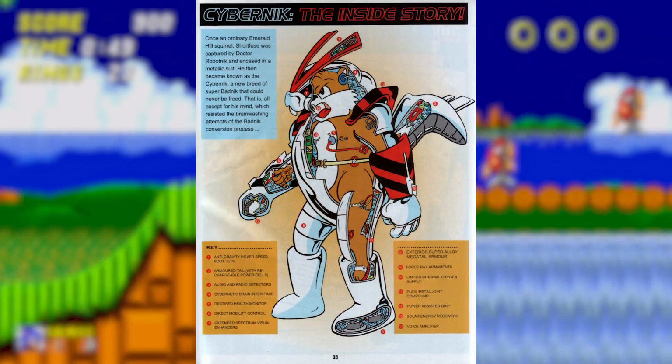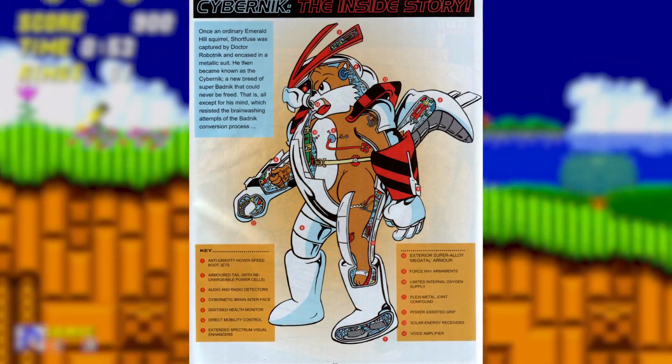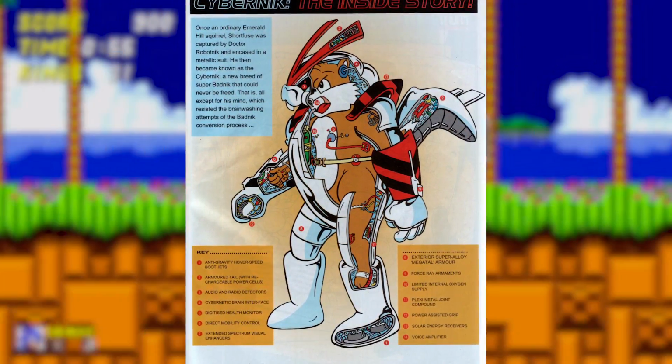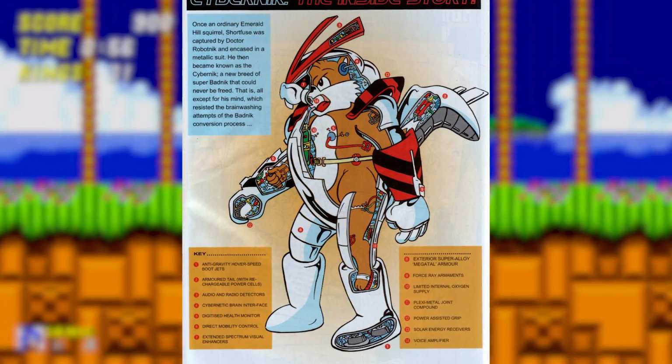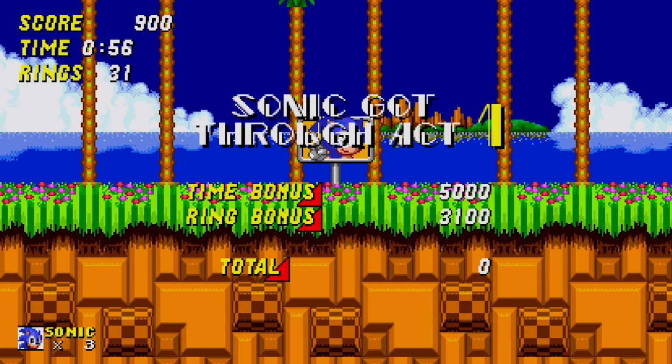With a high-tech and indestructible suit of armour, Shortfuse made an immediate impact on readers of Sonic the Comic, and would go on to grace multiple covers and have dozens of pieces of fan art showcased in the comic's pages. I'd go so far as to say Shortfuse was probably Fleetway's most popular original character in the 90s.